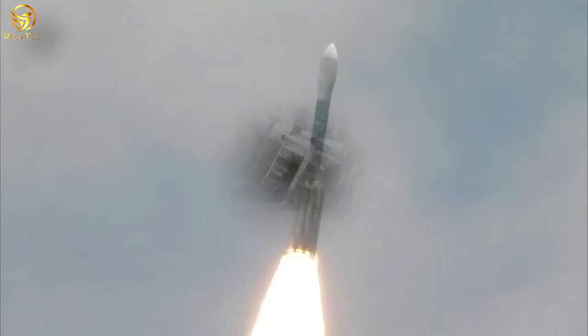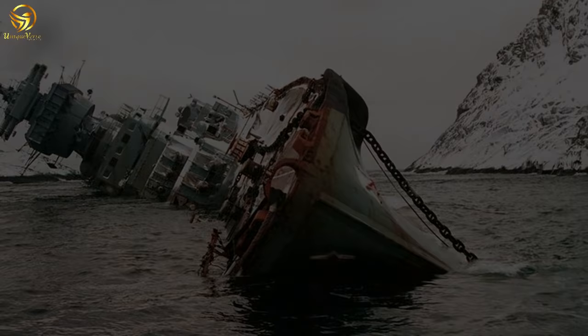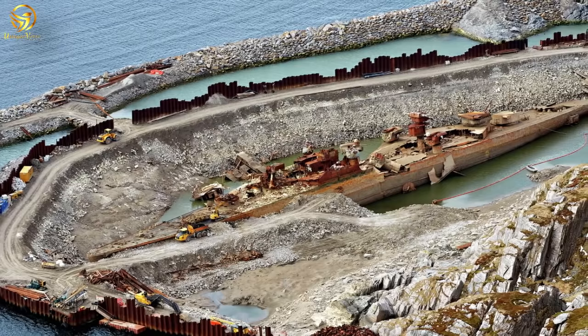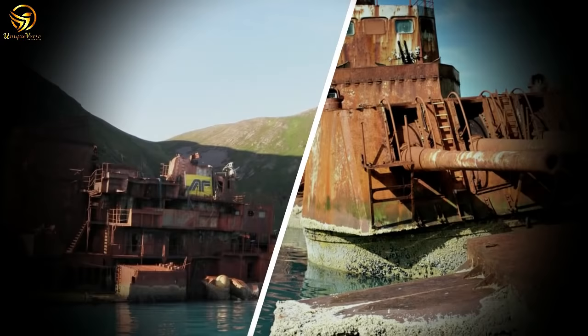Missile technology proceeded faster than had been anticipated though, and the Sverdlovs became antiquated long before their time. The Murmansk was sold for scrap, and as she was being dragged to a breaker's yard, she became wedged in a fjord. The rusting cargo became ugly. Moreover, it poisoned the waters as it broke down. So an artificial dam was built around it while it was taken apart piece by piece.